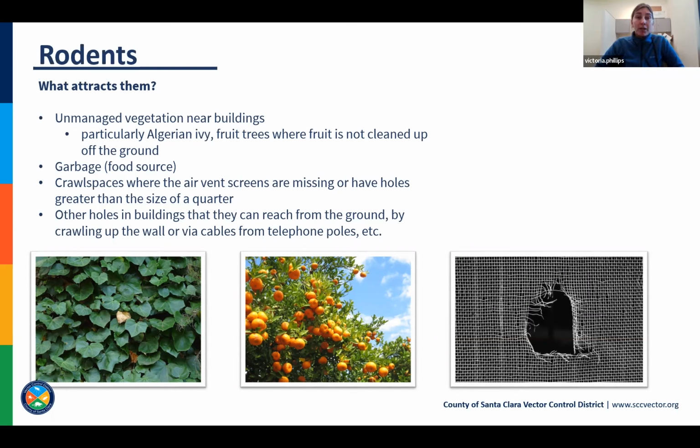Garbage is always a big one that comes into things with coyotes and raccoons and a lot of other animals as well. If you have trash cans outside that aren't sealed or are open, then you're just basically putting a giant pile of food out for all the animals.